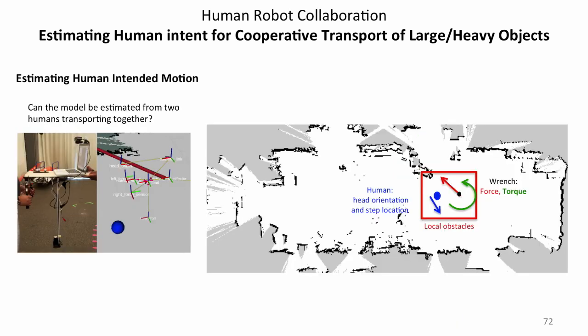So to do this, we realized that the way in which you combine these can be fairly complex. If you're in a hallway and you look down the hallway, perhaps the wrench is really important, but if I look toward a wall, if I assume I don't want to collide, that's not useful. But in an open space, I could look in a particular direction, and I might apply a force there.